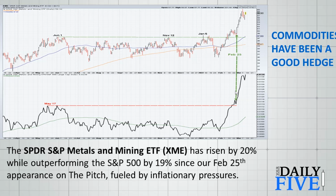This was the day that I was on with those other two analysts. And what I noticed is that the relative performance of XME, which is S&P 500 metals and mining ETF, relative performance versus SPY, it was above its 63-day moving average, the green line here, to indicate that it was in a quarterly trend of relative outperformance versus SPY. Good, we want outperformance. And we also noticed that it was starting to break its May 17th relative performance peak versus SPY. This attracted our attention.